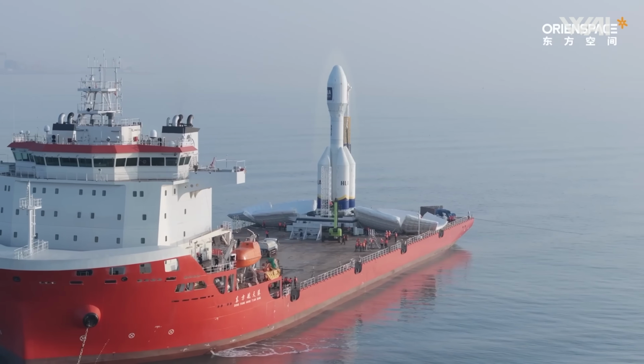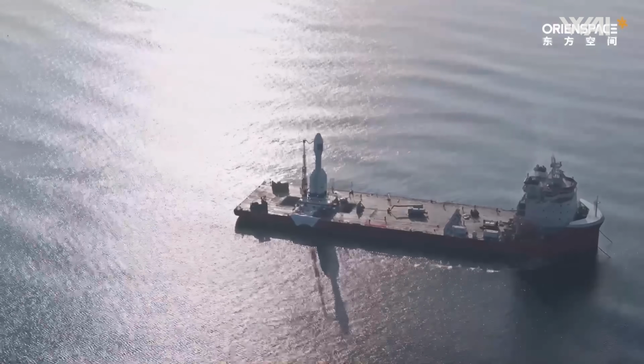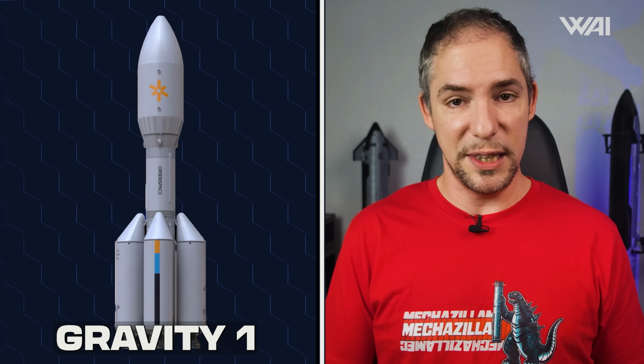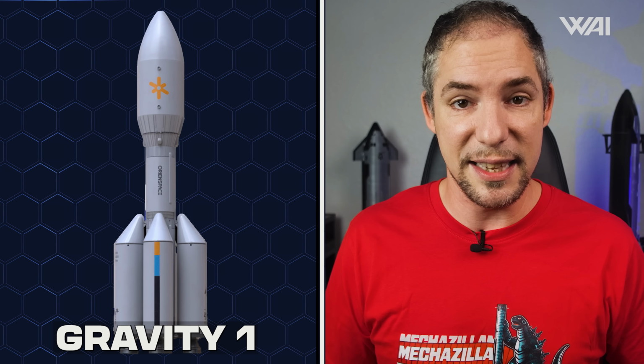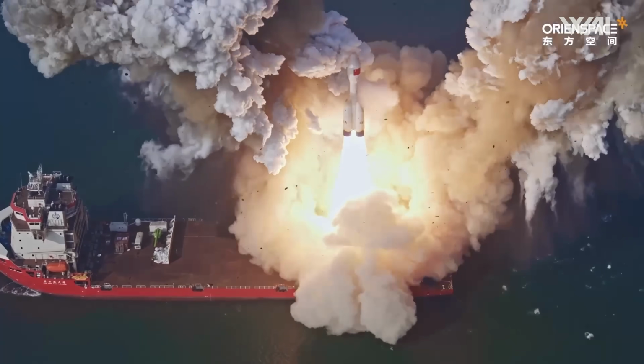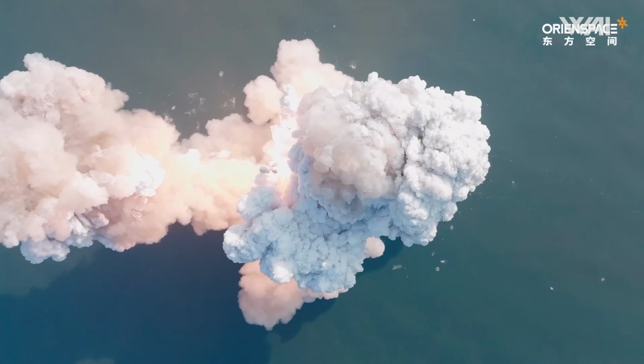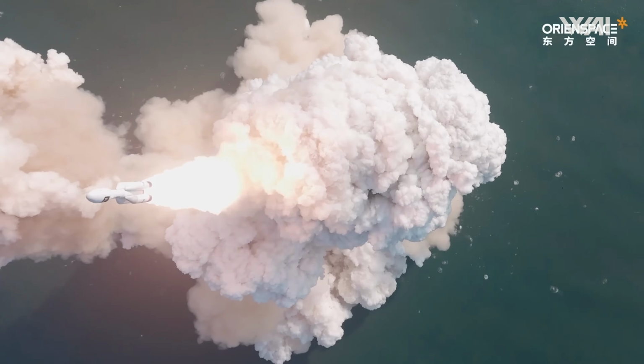While Deep Blue plans to land on water, Orion Space has converted a barge to be their launch platform. It is located in the offshore waters of the Haiyang port and will be utilized for their Gravity rockets. Gravity 1 is a solid propellant medium-lift launch vehicle that can be used for deploying large-scale satellite constellations. Its maiden flight was conducted on January 11, 2024, breaking records as both the world's largest solid fuel carrier rocket and China's most powerful commercial launch vehicle to date. And maybe for being the most destructive rocket for a ship-based launch ever.